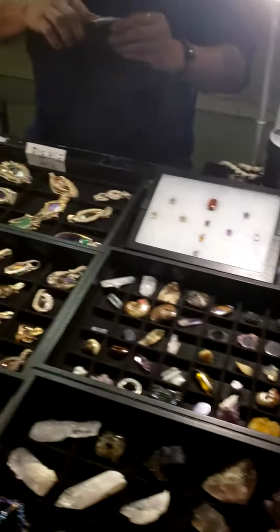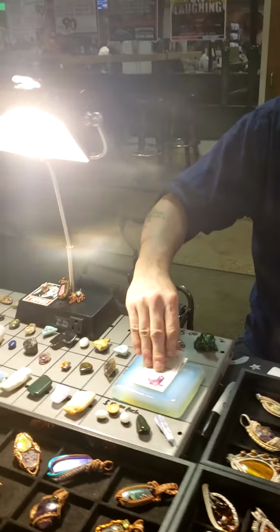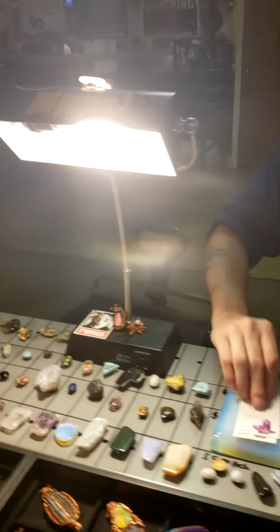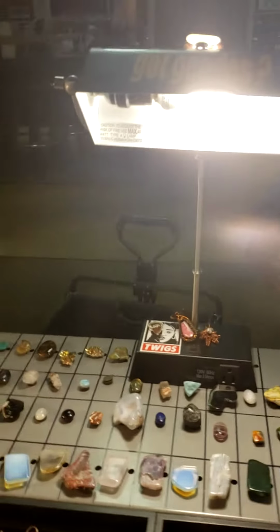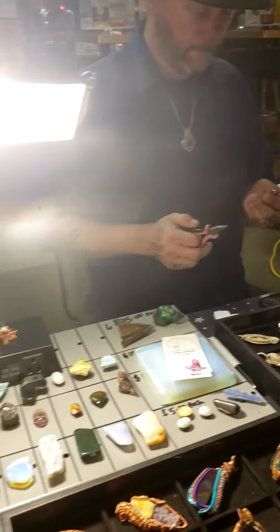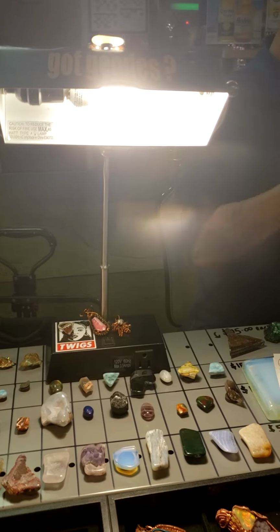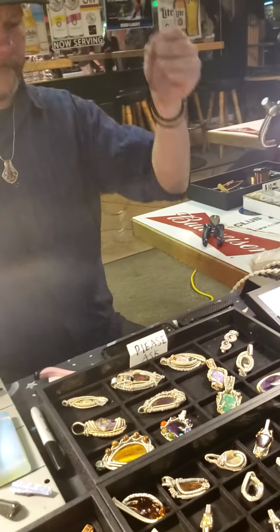I teach wire wrapping classes. I take people to go mine crystals for a living with Utah Rock Hounding. So kids 12 and younger are free. Adults are 20 bucks each. Awesome. Facebook page, Utah Rock Hounding. And then IG is for Instagram. Okay. So I will get this ready for you. Thank you for doing that. I do appreciate your time.